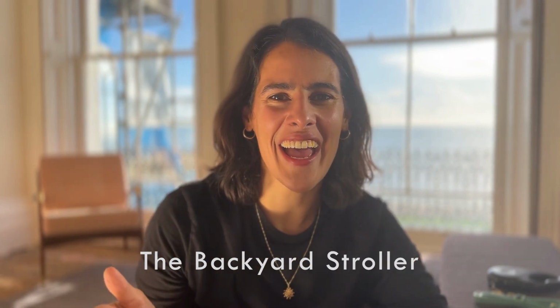The second type of cat adventurer that I would recommend use a fixed leash is the backyard stroller. So if your cat is a super chilled out kitty that just loves to stroll around the backyard or sit on the stoop, watching the world go by, maybe sniffing a few bugs or pouncing in some soil, but they're not going any great distance, then a fixed leash is absolutely perfect, and all you need. Simple.